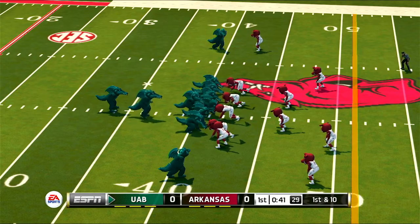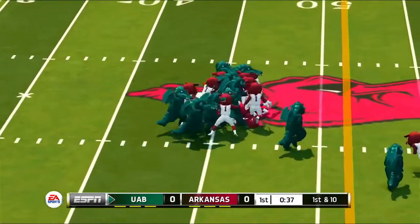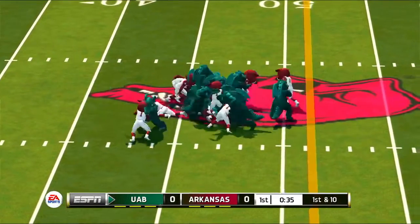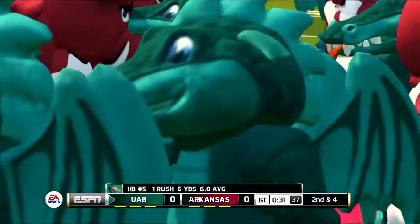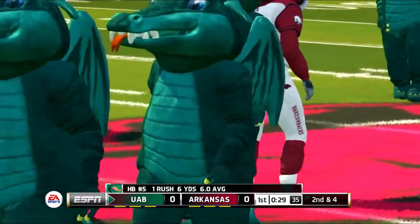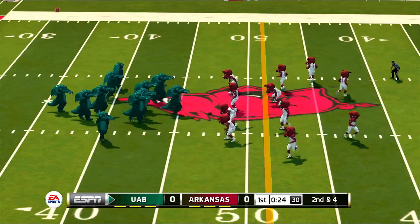Takes it up the middle for a nice run. Called a gain of 6 yards. That'll make it second and four. So it's second down now, and they need about 4 yards to pick up the first.